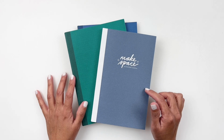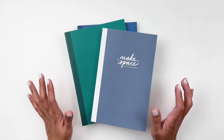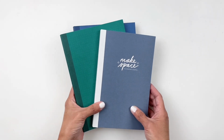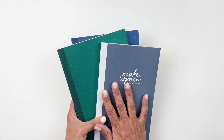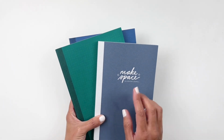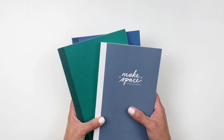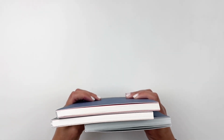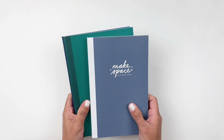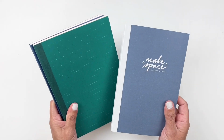Today is October 8th, 2022, and there's a lot to share. I have 3 of the new journals, but there's plenty more to choose from, so I definitely recommend checking out Everyday Explorer's website to see the rest of the journals. But these were my favorites, and these are the ones I thought I would be using throughout the year. And I want to share them with you and share the inside as well.